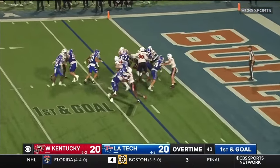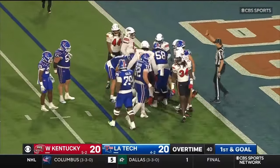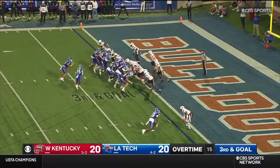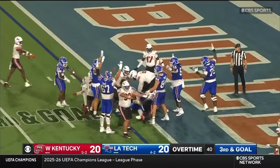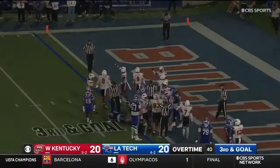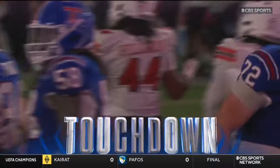Andrew Burnett on the Wildcat. Is he stuffed short? Yes, they slow him down right around the 2. 2nd and goal coming up. Burnett on the keeper again. Lunging towards the end zone. Did he keep the legs churning? No signal yet. It's a touchdown. Andrew Burnett into the end zone to give Louisiana Tech the lead.